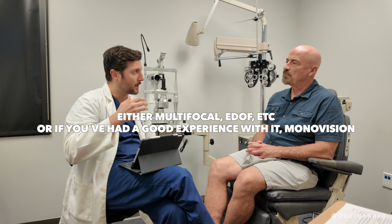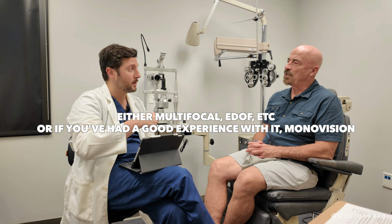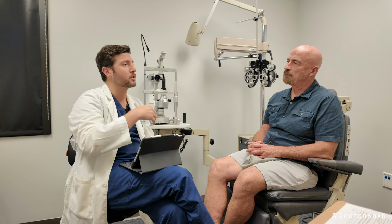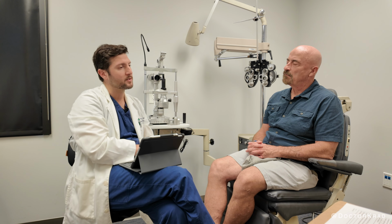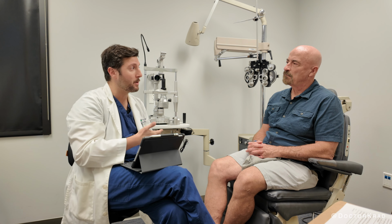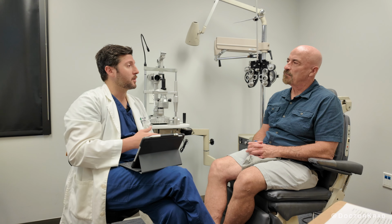Like for example, a Panoptix lens gives you far, intermediate, and near. It's not as good night vision. It's not as good far vision. Like the peak would be A minus, like I was saying earlier. But you would certainly have better reading vision, I think, than a light adjustable lens by itself. And so that's something to consider.